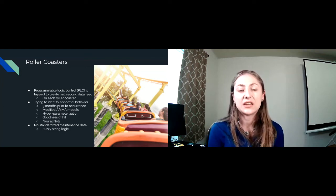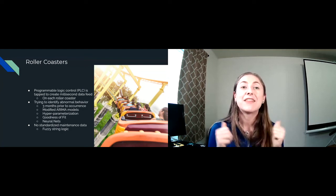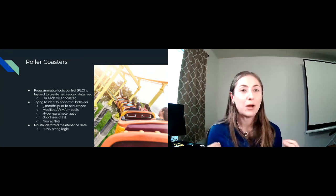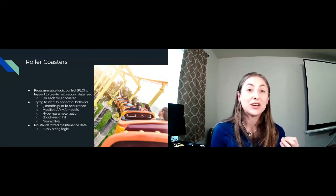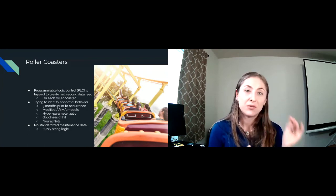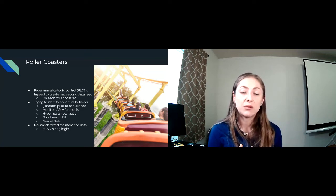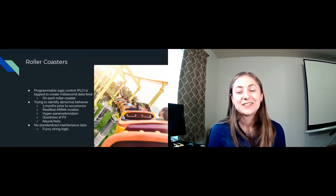So what a lot of the time is done is the PLC, the programmable logic control, is tapped, and we'll get millisecond feeds of data coming off of these coasters. Each coaster has thousands of these sensors put on it, and it's just overwhelming the amount of data you can get from a roller coaster, and it's very cool. And so in order to identify abnormal behavior, we would try to identify it 3 months before it occurred so it could be fit into those maintenance schedules of weekly and monthly and 6 monthly. What we ended up using was modified ARIMA models, hyperparameterization, goodness of fit, and even those black box things called neural nets to get these results.